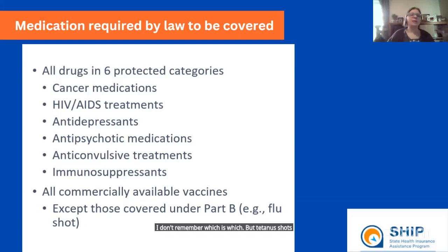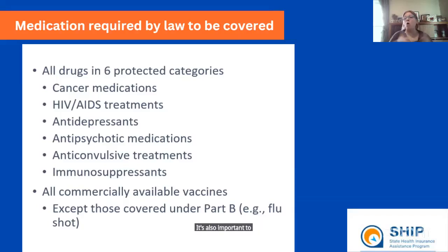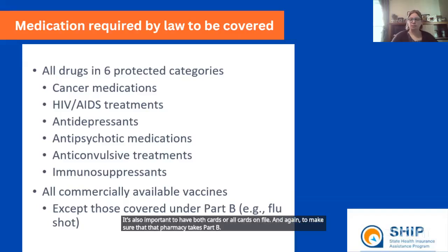Hepatitis vaccines are also covered, Part B or Part D. And that's where, if you're going to get some of these from your pharmacy, it's also important to have all your cards on file. And again, make sure that pharmacy takes Part B for those vaccines.